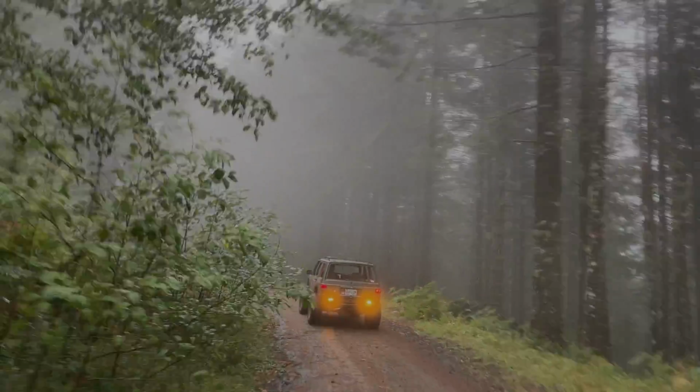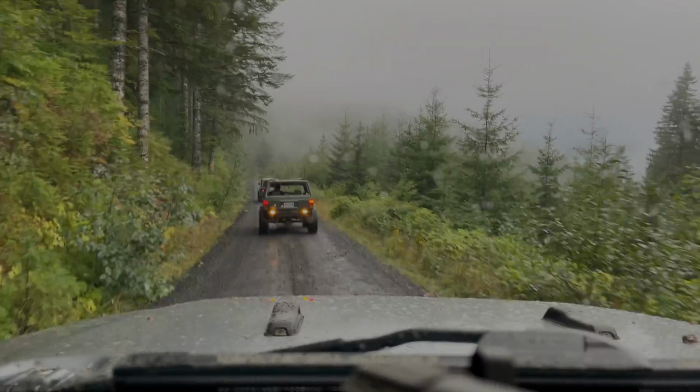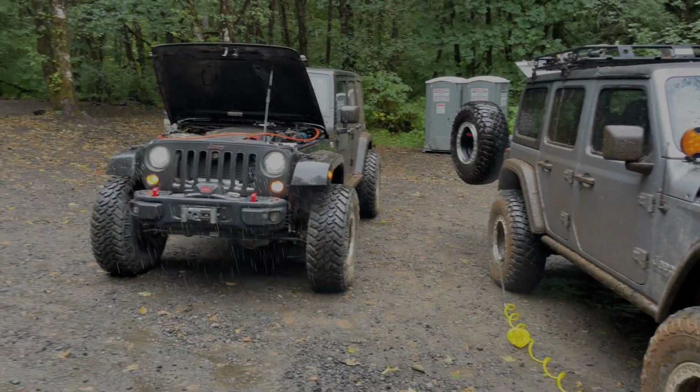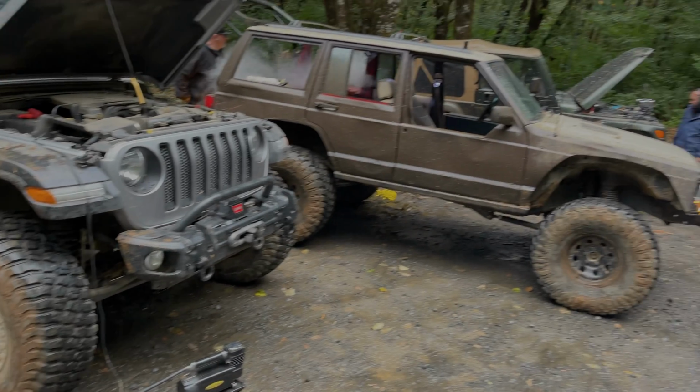Okay, that's going to do it for part 2 of our wheeling trip out to Brown's Camp. Definitely was a fun section. Definitely want to go back again. We had a great group of guys. Alright, now we're going to air up, say goodbye, and head on home.